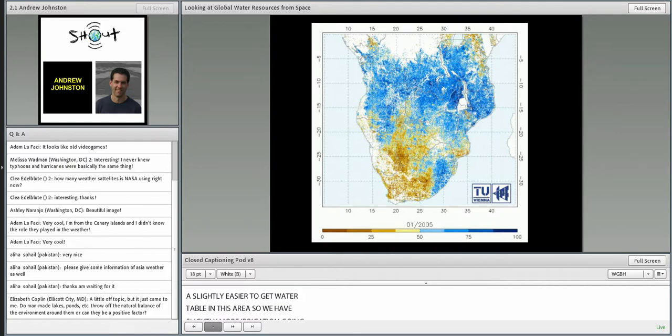Elizabeth from Ellicott City, Maryland, says it's a little off topic, but it just came to her right now. Do man-made lakes, ponds, etc., throw off the natural balance of the environment around them, or can they be a positive factor? It's probably better to say that things like lakes and ponds and dams alter the pre-existing balance of how water flows over the surface. Whether they're positive or negative really depends on who you are and what you want to do.